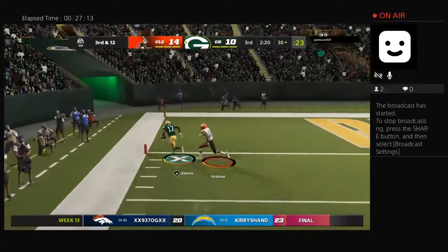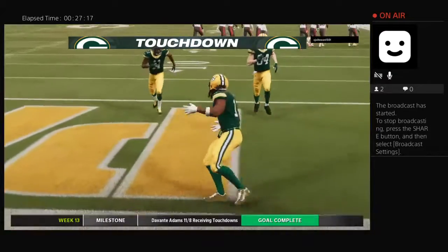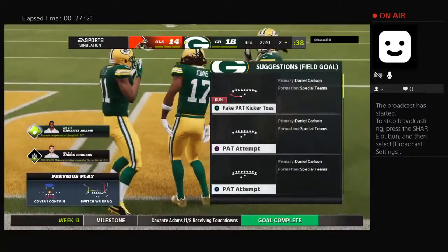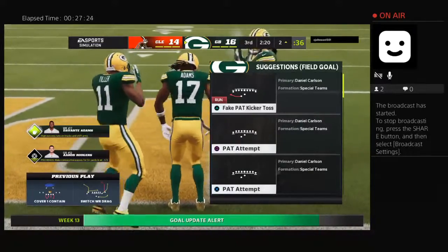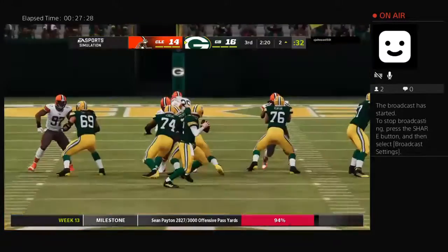And that's complete to Adams. And it's a Packers touchdown. Devontae Adams, his 11th touchdown of the year. And the Packers have answered back with a third-quarter touchdown of their own to retake the lead.